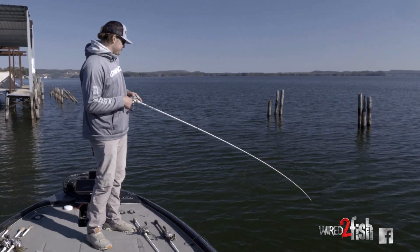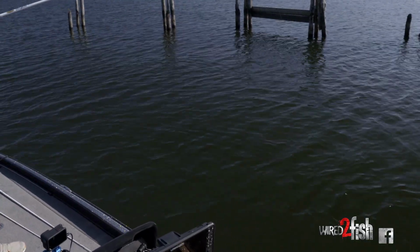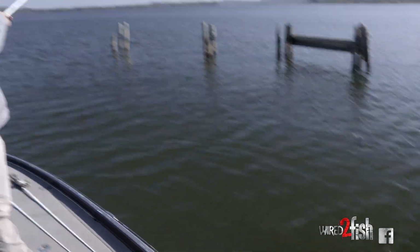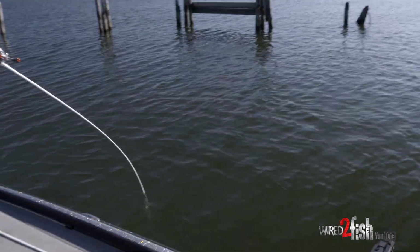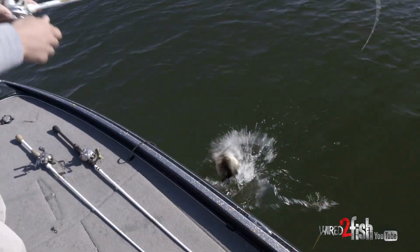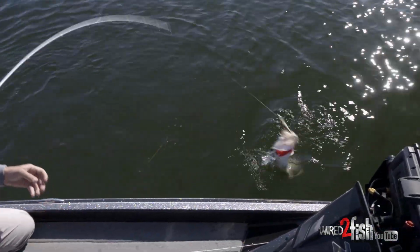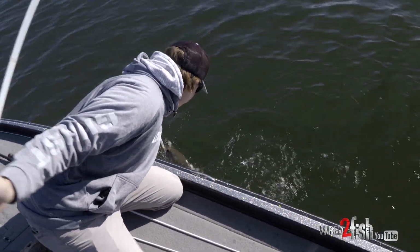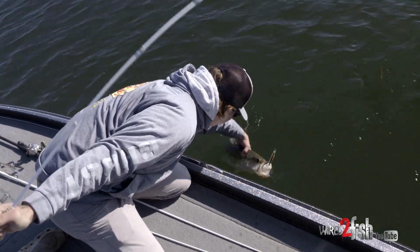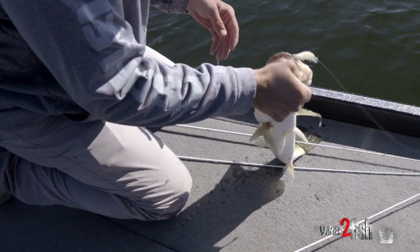It looks like a nice one. Looks like he might be hooked a little weird. I don't want him to come off, but it's one of those ones you want. You can see right there. And it is a nice one. We can just get him in. He's barely hooked right there. Bring him back around here. There we go. That's the ones we're looking for right there.